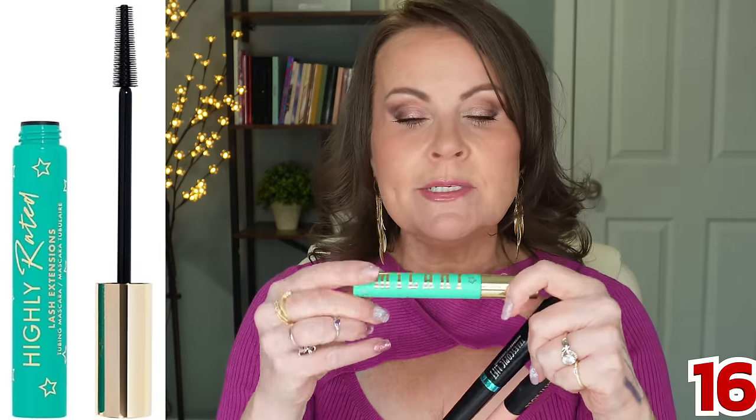I'm leaving eyeshadow palettes for last, but to the drugstore goes all of my kudos for this year's releases of the mascaras because I just tried so many high-end. I mean, there was probably 10, maybe a dozen high-end mascaras that were released, and the drugstore ones that came out beat them. Now, I do know that the Milani highly rated one is not one that came out this year, but for me, I did try this year.